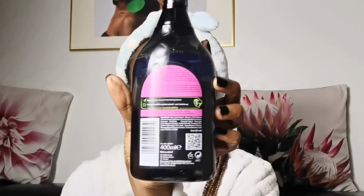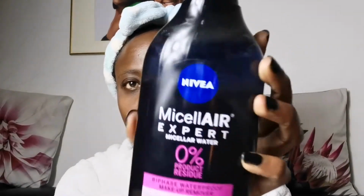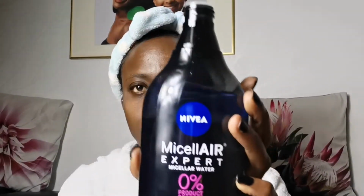So next, I'm going to get my micellar water. You can just use water and clean my nose. So I'm going to wet my face. That's just an empty setting spray bottle that I washed and put water in. That's warm water. Then next, I'm going in with my exfoliator.